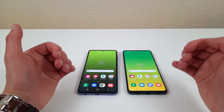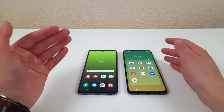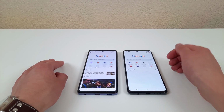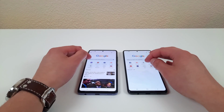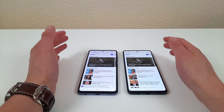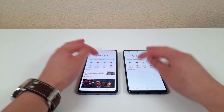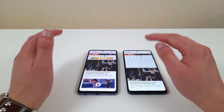But just to give you an idea of what this really looks like, I'm going to do a demonstration so you can see it in action. We're going to start by opening Google Chrome. So there, the Samsung Galaxy A51 5G did open just a tiny bit faster. Let's try a web page. In that time, the A52 5G opened that web page faster. Let's try another web page and see if this is consistent. Once again, the Samsung Galaxy A52 5G did open that faster.